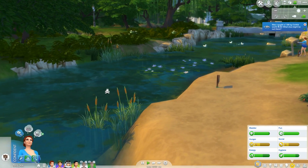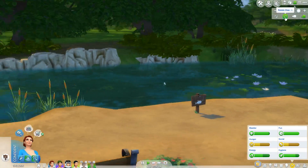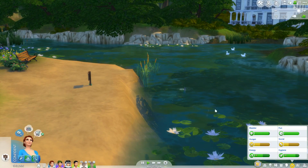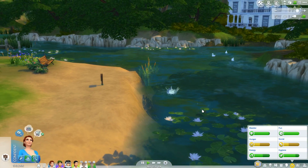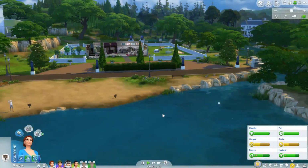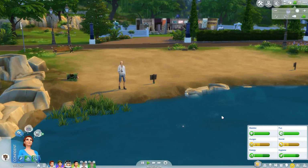Well, that's fun. I don't need a cichlid, though. Nothing good looks good over there either. What about over here? What do we got over here?